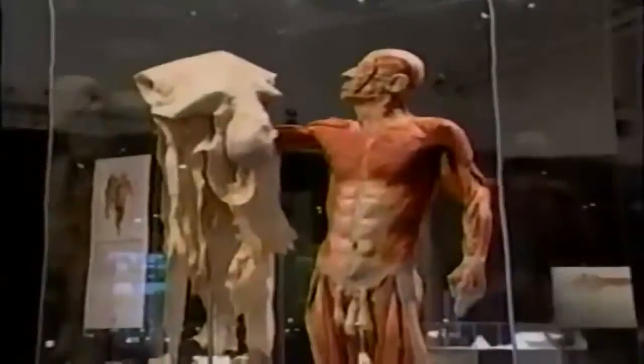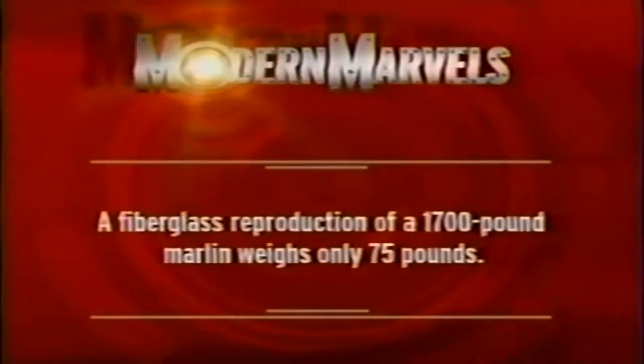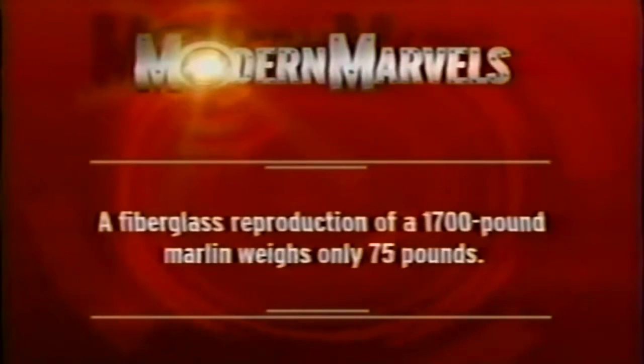Fiberglass reproduction is one practice changing the look and methodology of taxidermy. Another is plastination, a breakthrough in body preservation that has people lining up in museums. The specimens on exhibit are breaking new ground as well. They're human beings. A fiberglass reproduction of a 1,700-pound marlin weighs only 75 pounds.